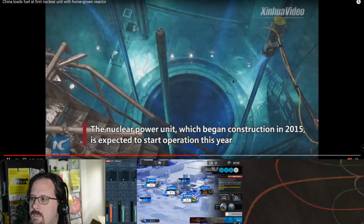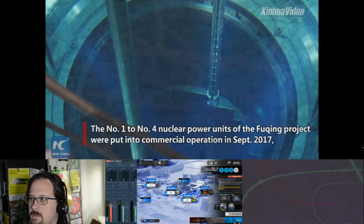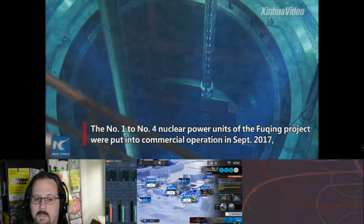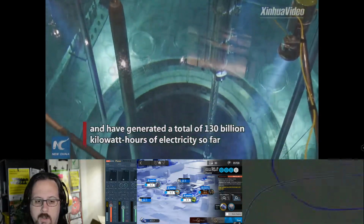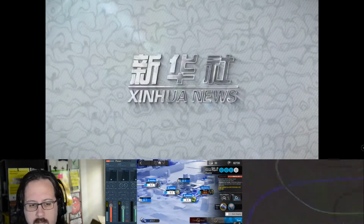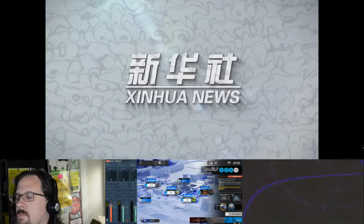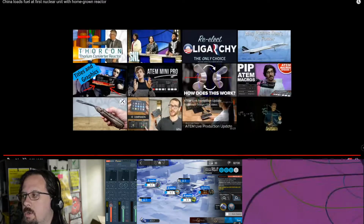So this is not the Gen 4 reactor. This is the traditional, Generation 2, Generation 3 technology, which is still pretty cool, but not Gen 4 reactor tech. That's it. Very short.